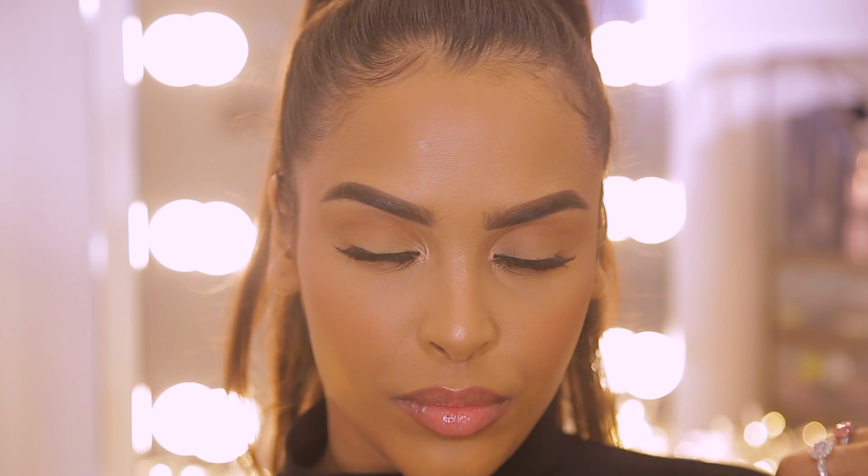Let me know down below what you think. I absolutely love it. I've got a little bit of hair there, but that's cool. I just think it's really soft but flawless. It just looks so airbrushed. I feel like I'm going to start using a powder a little bit more as well, just because it makes your skin look so airbrushed.